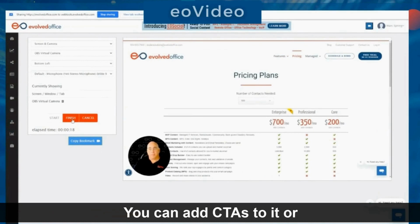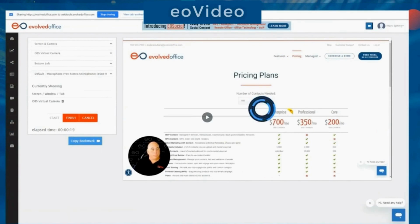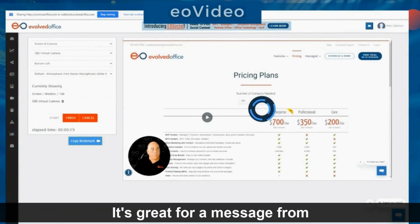It's tied right to that video, and you can customize that page inside of Evolved Office. You can add CTAs to it or products to it, and then you can push that out to 1 or 1,000 people. It's great for a message from the president or to review a proposal with your client, so you can present it without just sending them a PDF of the proposal.